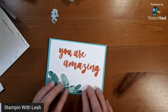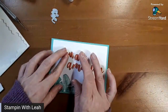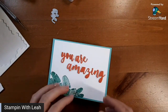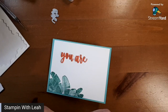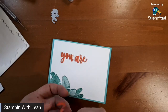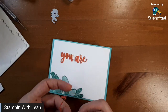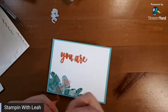So this is where it's nice to be able to just kind of play around and place things before taking the adhesive backing off. And yeah, so I think that will work well. So I'm going to place my amazing first, just because it's my largest word and will make the biggest difference. So I'll start peeling this backing off. And again, just remember to go slow so that you don't tear anything. But we'll have a lot of ability to maneuver this as we lay it down on our card front. Okay, it's nice because you could even make these words into an arch or something if you wanted. Okay, just about done.